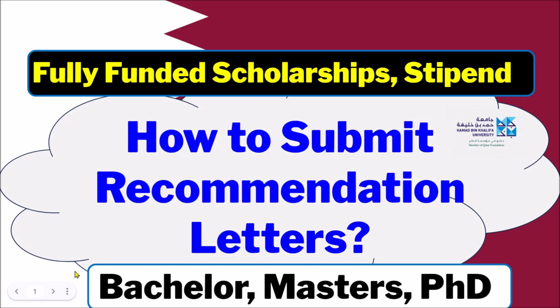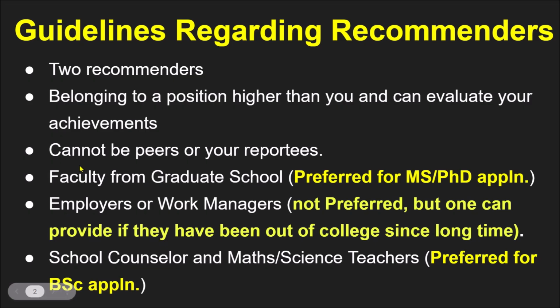HBKU has switched to an online system of submission of the recommendation letters directly from the referrers. They are supposed to submit the recommendation letter directly to the university through an online process rather than emailing or sending a mail or courier. Let's look at the guidelines regarding the recommenders.